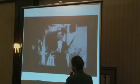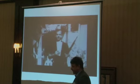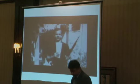Dallas Police Captain Fritz's own notes. He showed the famous backyard photograph to Oswald during the 12 hours of interrogation. And Oswald said it's a fake, and I could prove it, and I will prove it in time.